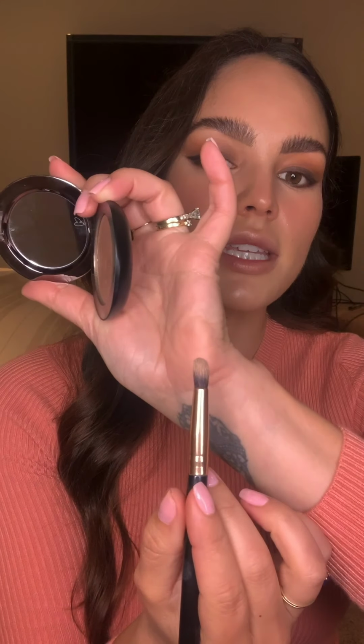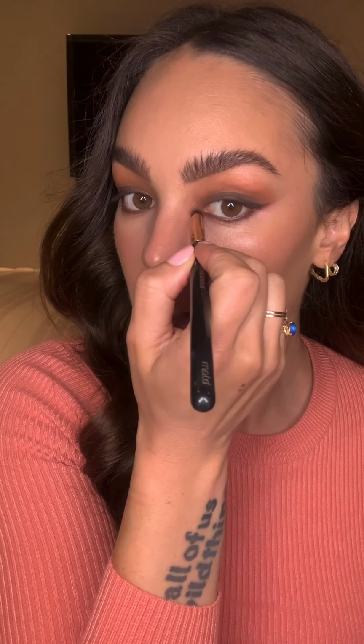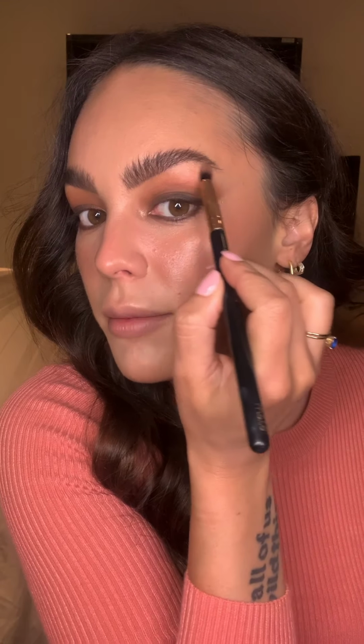Let it dry a little bit, and then we're going to go in and set them where we want them. So while that's drying, I'm going to add a little bit of highlight right on the inner corners to give it a little pop. And I'm just using this pointed brush. Can you see it? There we go. I'm going to go really tight right there in that tear duct. Also a little bit on this brow bone area. Kind of give it a little shine.